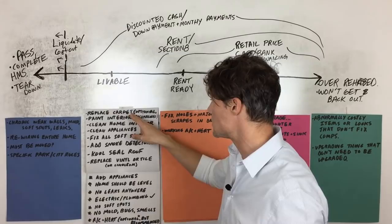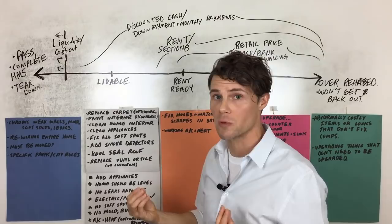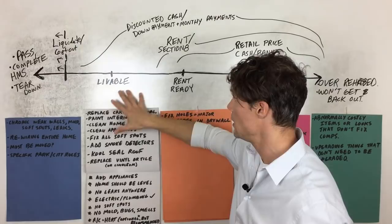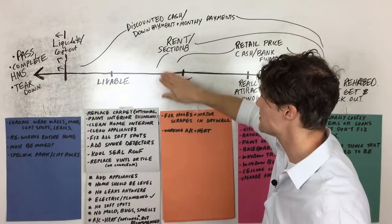It's optional, but it's highly recommended. If you don't do it, somebody going into this home's probably gonna replace the carpet. So be aware of that, depending on the price you sell for or the down payment that you wanna collect. Again, if you're gonna be fixing the home just to this standard, you're gonna be getting it to a point where you can sell it for a discounted cash price or payments, possibly rent it, but you should really do these other things if you want to rent it.